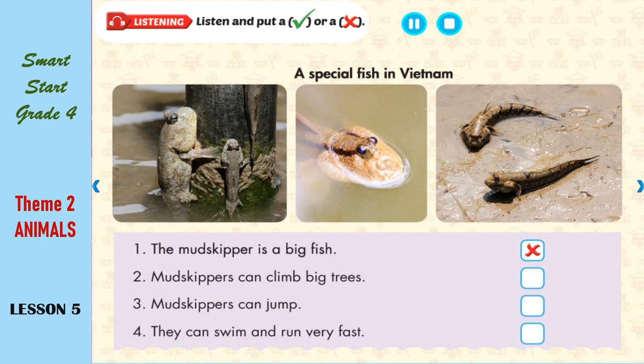2. The mudskipper fish can climb small trees to find food when it's hungry. 3. This fish can't fly, but it can jump very high in the air. 4. It can walk fast when it has to, but it can't run. Mudskippers are my favorite fish because they can do so many things.